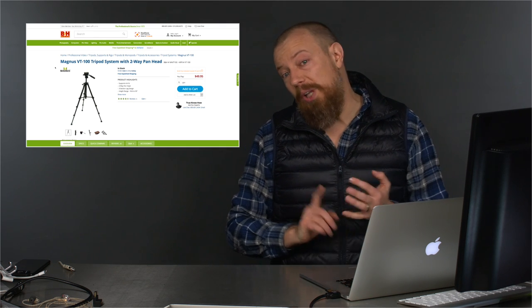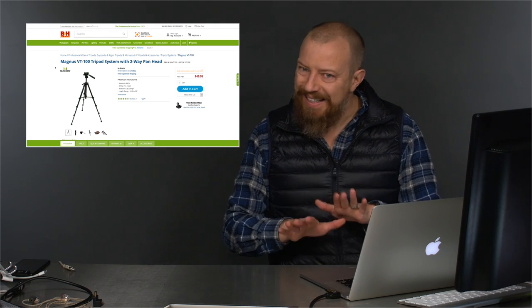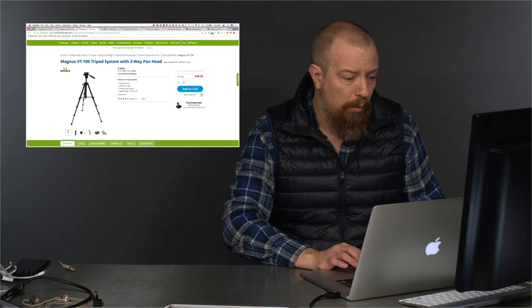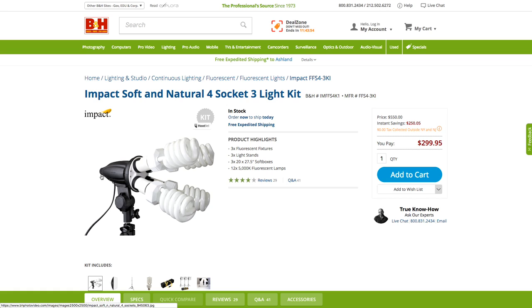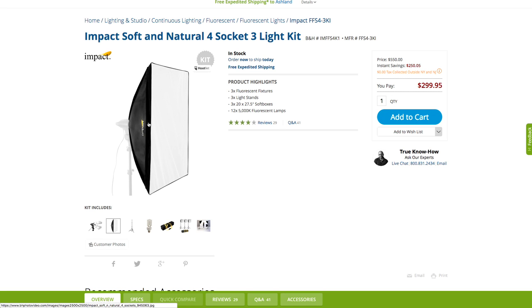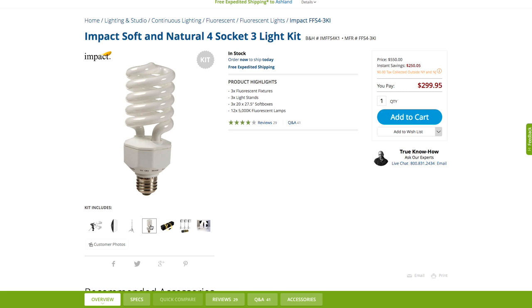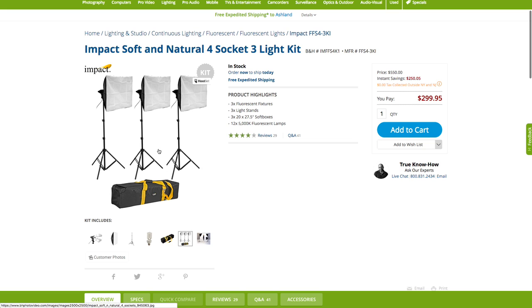Now lighting. Lighting is the area that I definitely cheaped out on here, and it seems to be fine, but I'm not super impressed with these lights, but they work. The lighting kit that I bought was this Impact Soft and Natural 4-socket 3 lighting kit. What you get is 3 light heads with this 4 bulb adapter, so 4 bulbs in it, a rectangular softbox, the light stands, all the bulbs you need, which is a dozen bulbs, a carrying case, which I don't care about, and yeah, there you go. So there's the full setup.